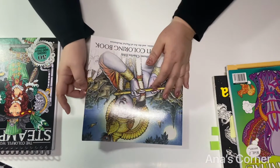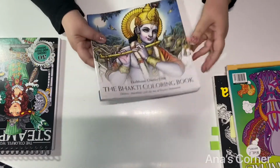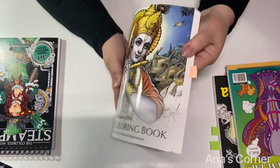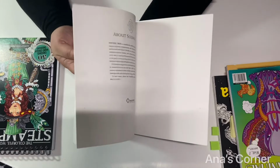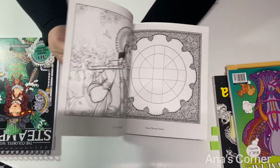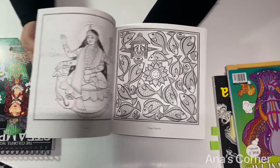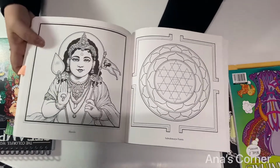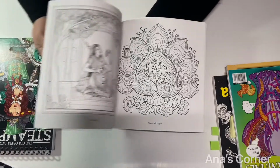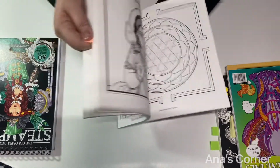But I already have a page that I would like to work on, in the Bhakti coloring book. It also has a lot of information about all of the deities and the symbolisms, which is very informative, and it also has really beautiful images to color. You see, I would want to do that kind of imagery justice. So it's a little bit intimidating. That's the one I've chosen to work on.